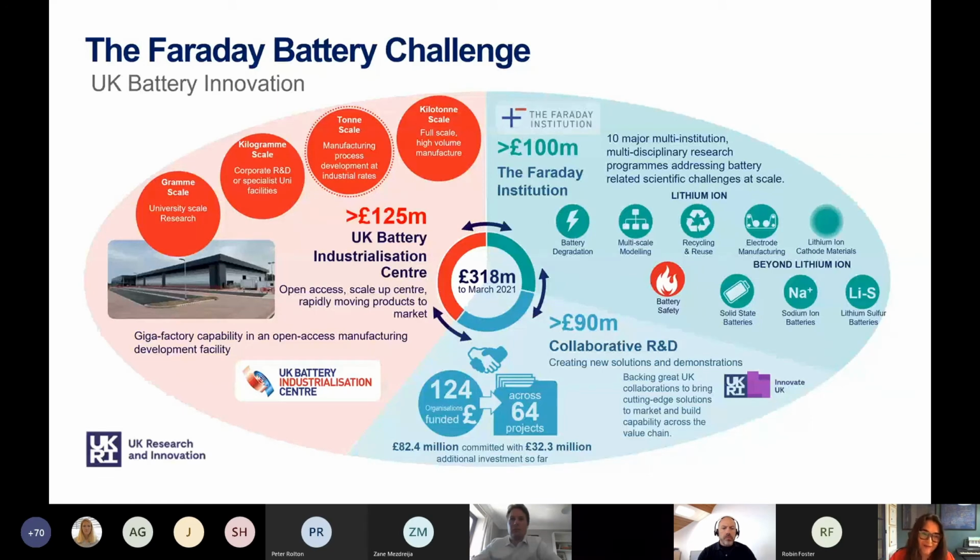So this came out as a concept in 2016 and was launched in 2017. Initially, it was $250 million. It's gone up since then, I'm glad to say, and it's over 100 million into the Faraday Institution. And the Faraday Institution is over 450 researchers, 10 major multi-institutional, multidisciplinary research projects that are very much bringing science and applying it to the engineering problems that we have out there. So if you haven't seen these before, I really recommend you look at them.